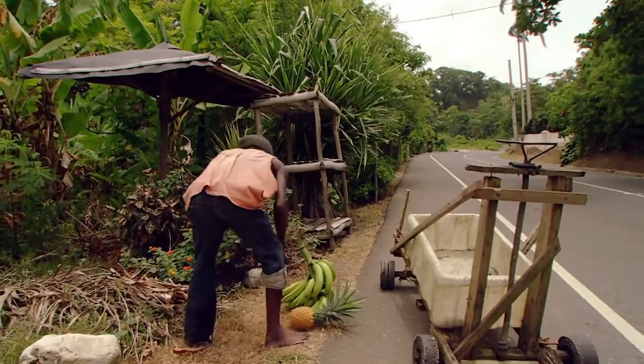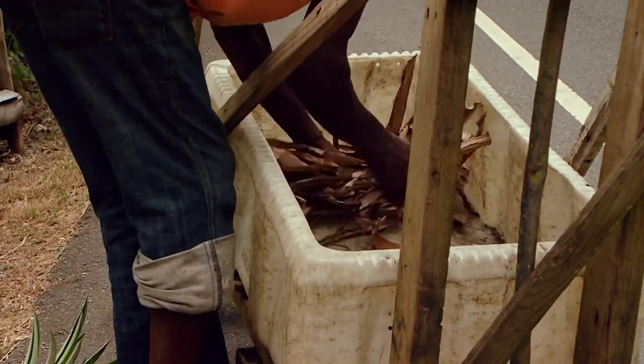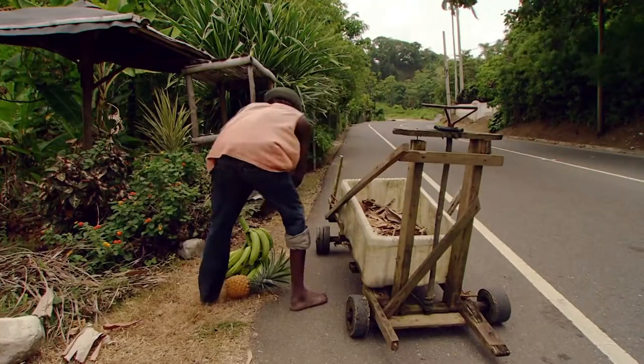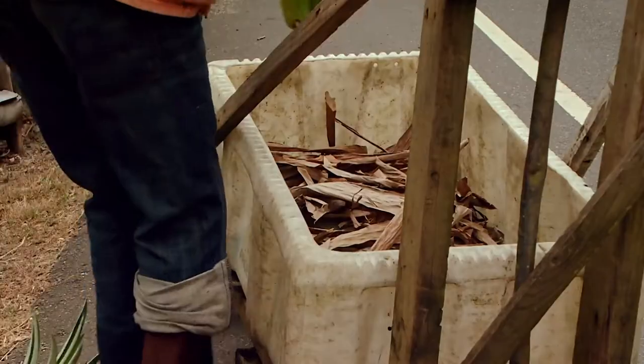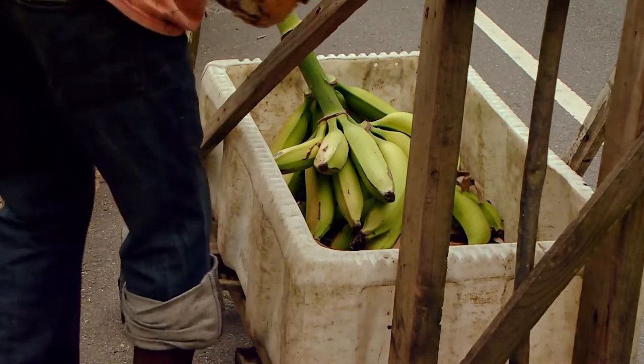Pushcarts play a major role for the farmers because the homemade construction of the vehicles doesn't cost much. And so, it's simple and cheap for them to deliver fruit and vegetables to the closest greengrocer or market.